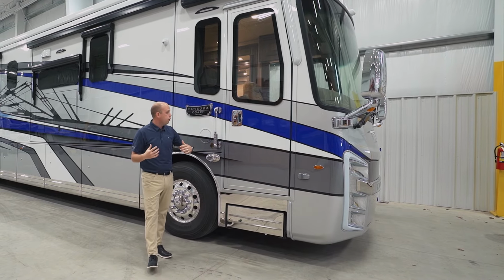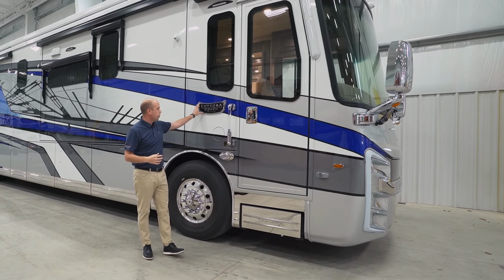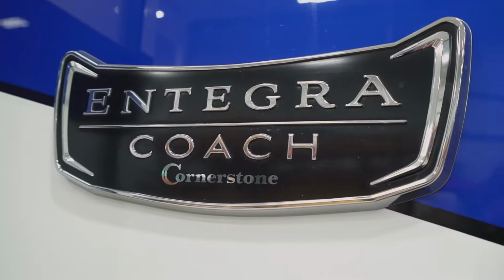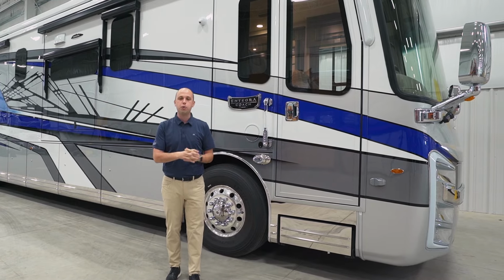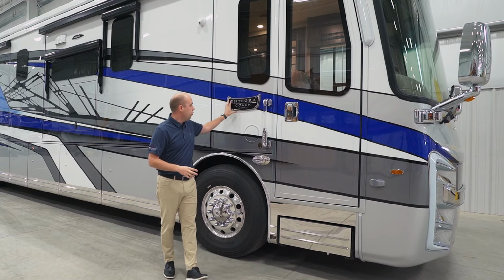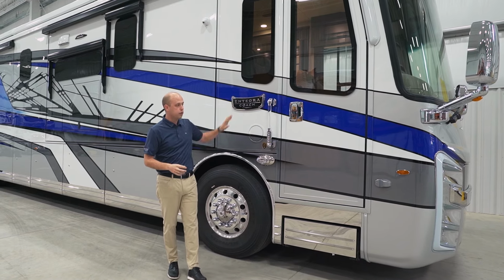As we move through the driver's side of this coach, this was added a couple years ago. I've absolutely come to love it. This does light up, so it's not just the front of the coach that we're able to advertise that you're driving a beautiful Entegra Coach Cornerstone. We've also added this badging on the side. This also does light up.